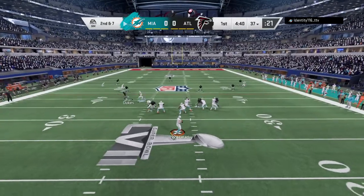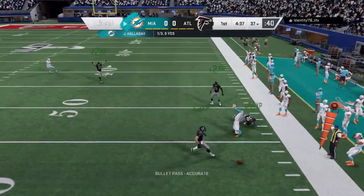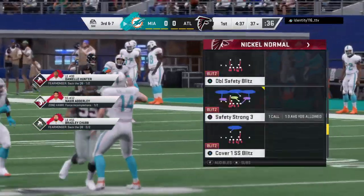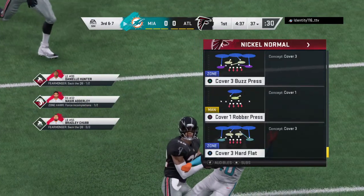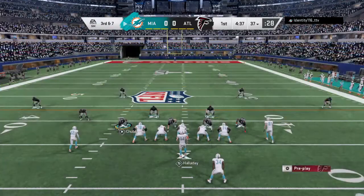Off the play fake, he'll look to throw. And that'll be incomplete. Took a pretty good shot as he tried to pull that one in. Couldn't hang on. 3rd down. It's a lot of contact going on there, and in the end, unable to keep 2 hands on the football and bring it into his body. Everything looked pretty good until the finish.